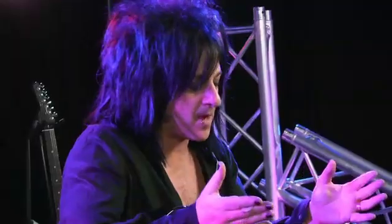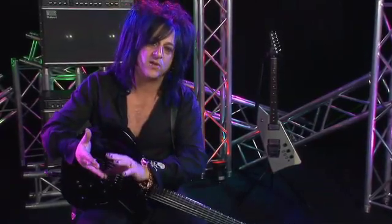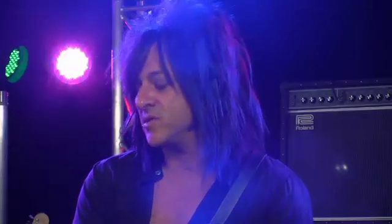You know, I've always been a big synth fan. I grew up in an era of the early Moog synthesizers with Keith Emerson and Rick Wakeman, and those were my heroes as well as guitar players. I look at it all as being music, so if I can get those sounds and have access to synthesis through my guitar, I'm going to use it.